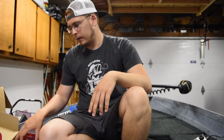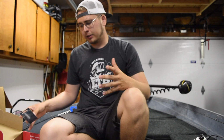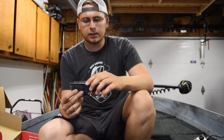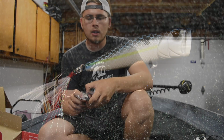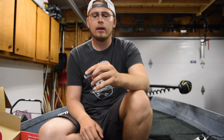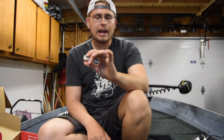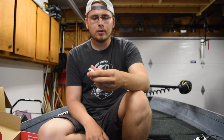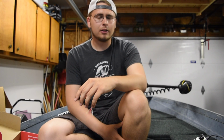Then looks like we've got a couple poppers in here. So actually a really cool thing here I'll talk to you guys about in a second. So the first one is Clear Lake Lures. We've got some other stuff from them in the LTBs before, I believe, but this is a popper. And I don't fish poppers too much. However, I know they work and catch a ton of big fish. And as much as I hate throwing poppers because it's so slow and boring, you do get a bunch more bites and a lot better hookup ratio compared to a walking bait that I like to throw.